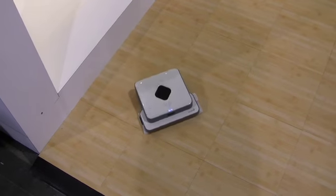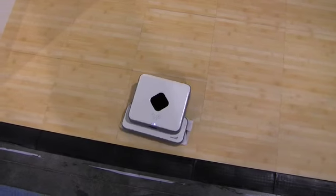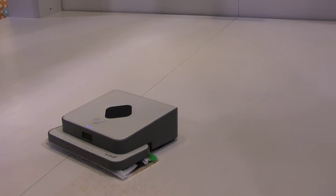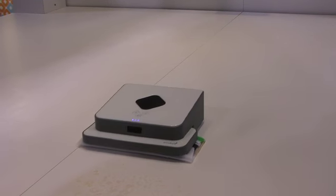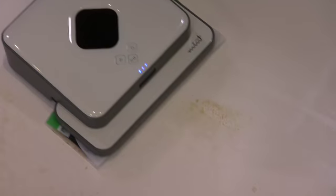Evolution says the Mint will sell for under $250 later this year. But that's still quite a price, because even if Mint takes care of the routine cleaning of hard floors, you'll probably still want to invest in a cheap broom for big spills. For IEEE Spectrum, I'm Josh Romero.